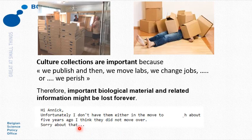Here is an extract of an email I received. Hi Annick, unfortunately I don't have the strains, either. In the move somewhere about 5 years ago, I think they did not move over. Sorry about that.